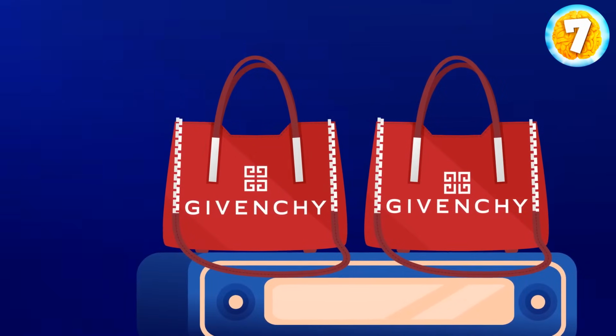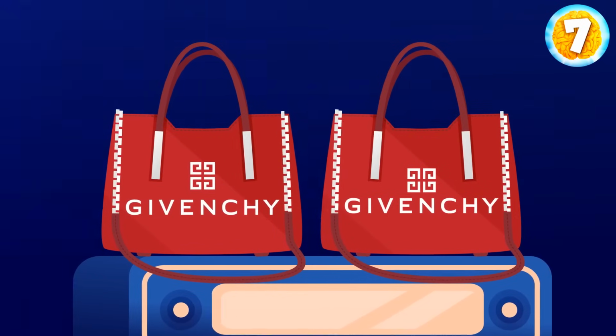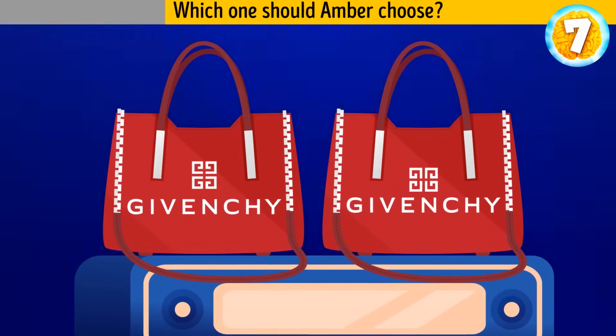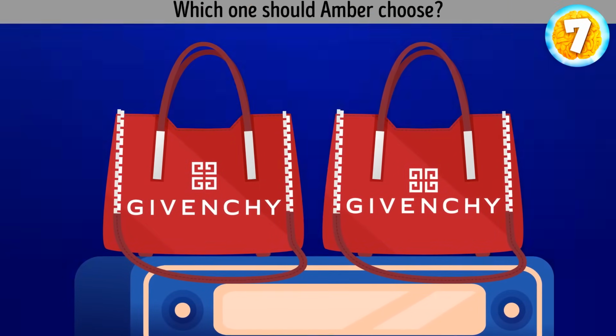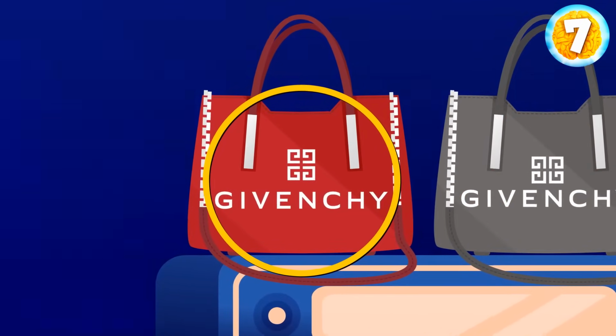Here are 2 Givenchy purses. One of them is the original, and the other is a replica. Which one should Amber choose? This one, it has the correct logo, so it must be the original.